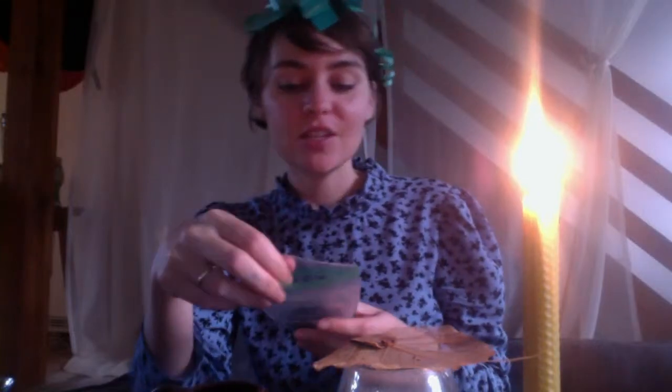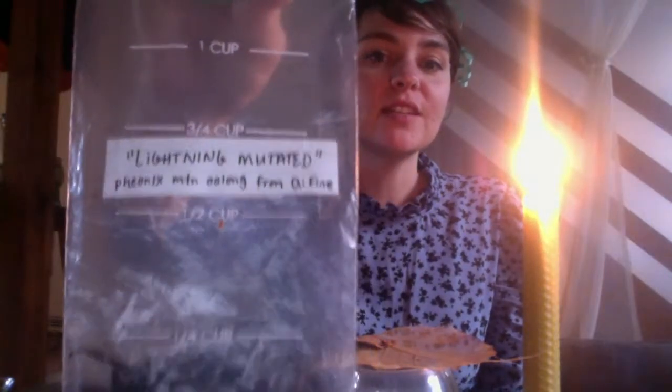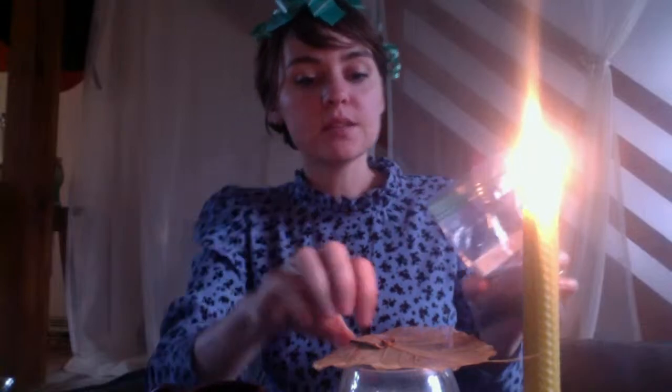Okay, this tea is a tea that I got for my birthday from my friends Jen and Jessie, and it's called Lightning Mutated Phoenix Mountain Oolong from Chi Fine Teas, which is a tea house in Portland, Oregon, and it is such a good tea house. I really recommend it. I recommend it if your teas are excellent as well. This is where I think this was bought.